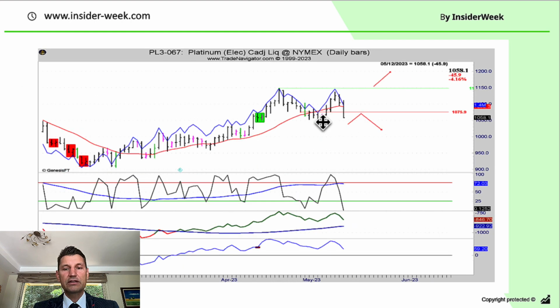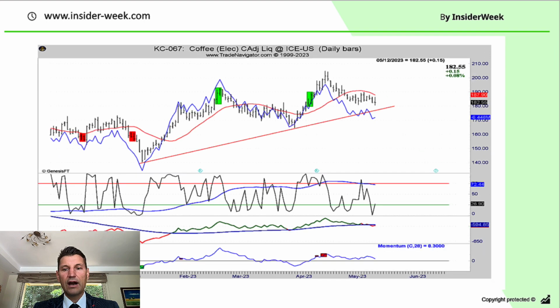Platinum, the market was in correction. We got a high lower than the previous high, and so we got a trend change on the daily chart. So now we can start with short trades. How we want to trade this market, we will show in our trading plan. Coffee. In coffee, as you can see, the market went sideways, and therefore we didn't do any trades in this market.